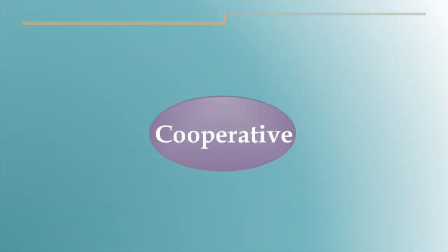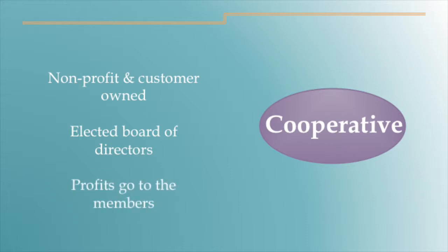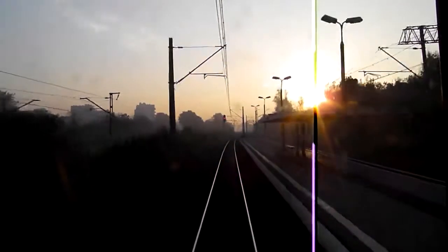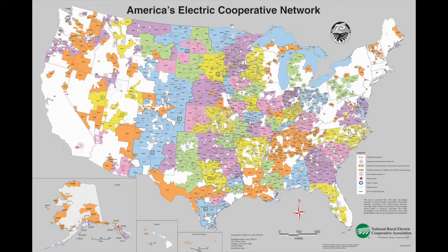On the other side of things, we have cooperative energy utilities. Energy cooperatives are independent, non-profit utilities that are owned by their customers. The cooperative members elect a board of directors that sets policies and procedures that the cooperative implements. Profits from the cooperative are then supposed to be returned to the members. Cooperatives serve 42 million Americans in 47 states. Because they were formed in the 1930s with the intention of serving rural America, 90% of which did not have electricity at the time, cooperatives are more prevalent in rural rather than urban areas.